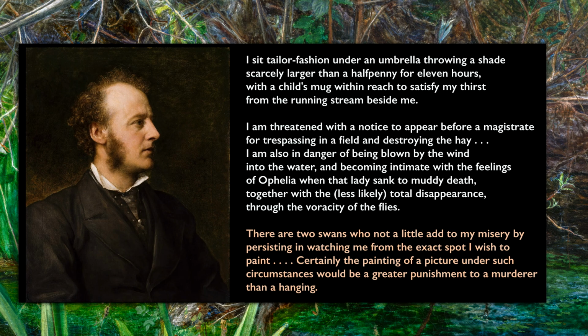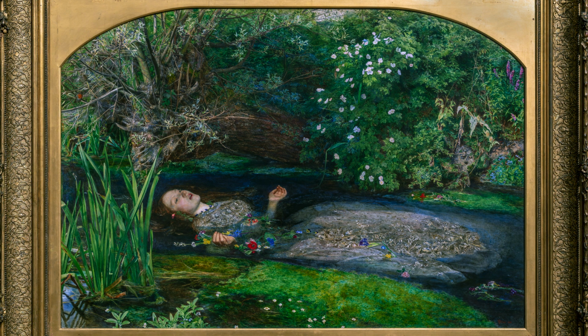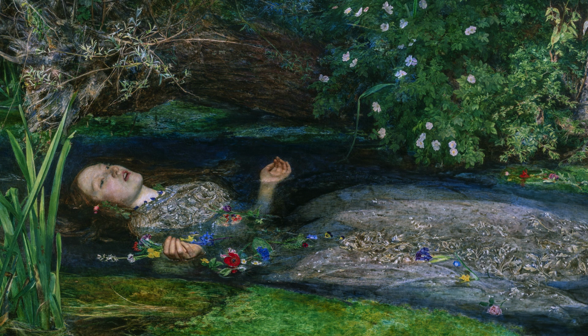It's so funny because we're looking at this painting that is all about the beauty of nature, the tragedy of Ophelia, and yet here's the artist dealing with the most mundane difficulties. It's hot, there are flies, he's worried about falling in, and then he's got these two damn swans.